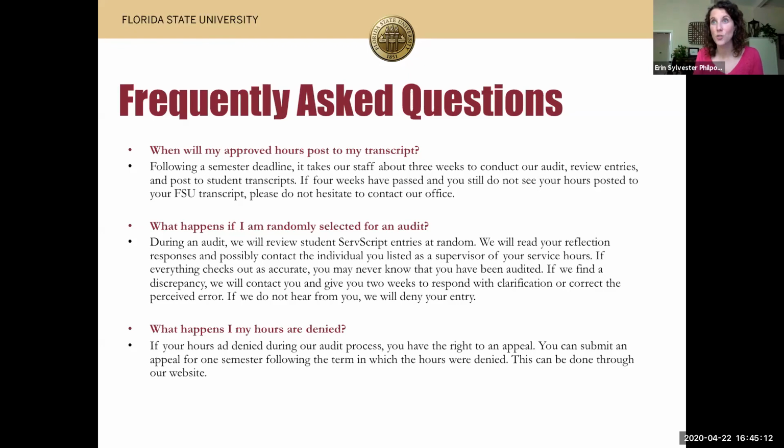And we're going to ask you to help us answer that problem, right? So, provide additional documentation, or maybe we haven't been able to get in touch with your third party contact at the agency and you want to provide us with a new name, a new person to contact. All of those are things that we hope you'll exchange back and forth with us in a timely manner. When we contact you, we're going to give you 2 weeks, but the faster you can get back to us, the faster we can get it posted to your transcript.